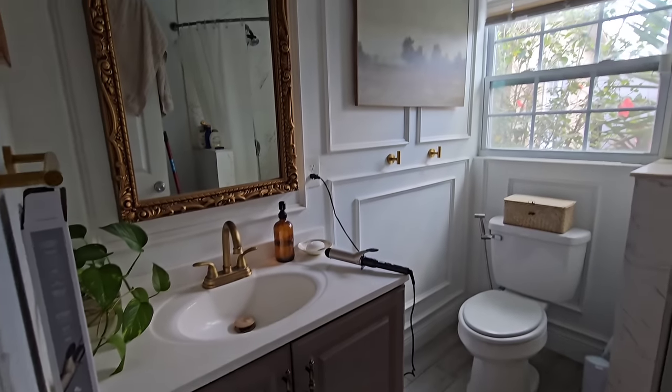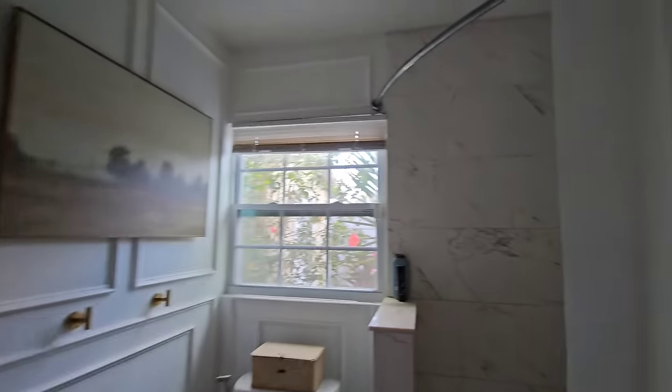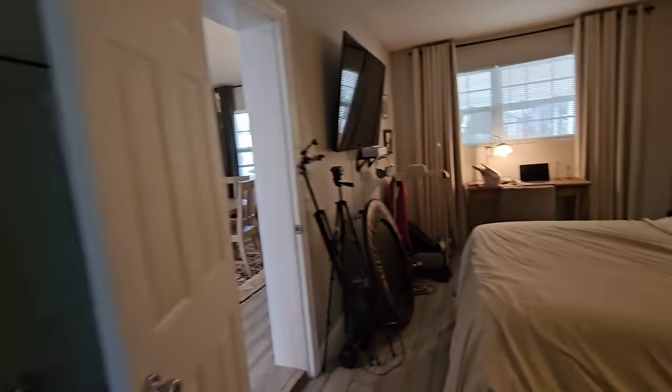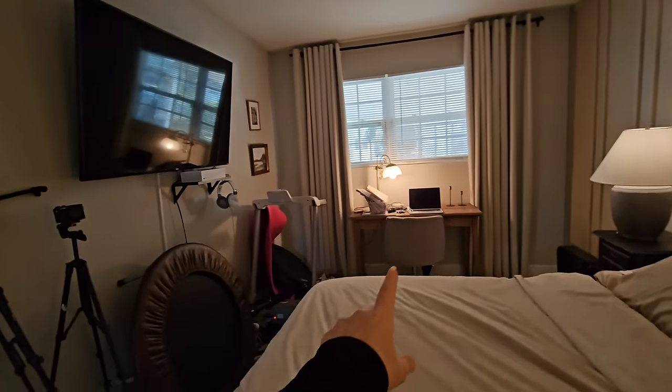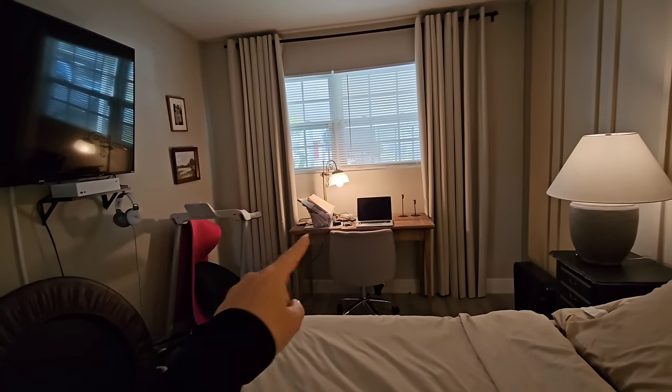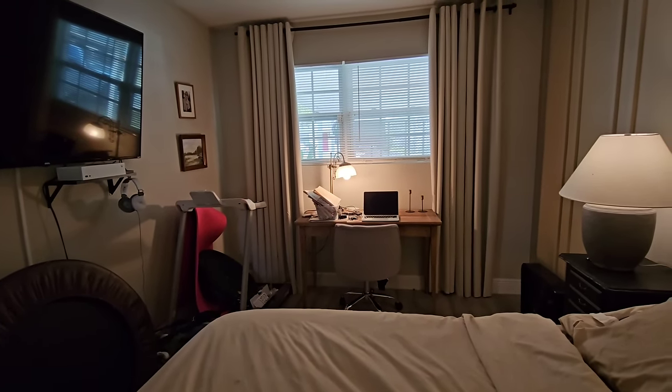Our house doesn't have any storage, so we've had to install all the storage. And I put in these built-in cabinets. I also have a whole video on that if you want to check it out. And then my room is like a catch-all. I have my little desk space, and I'm going to be getting a different desk that has drawers in it so I can store away all my paperwork. But right now, it is what it is.